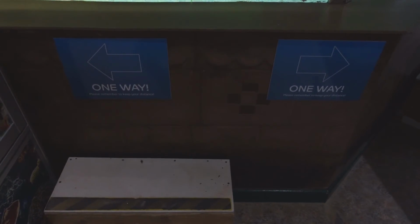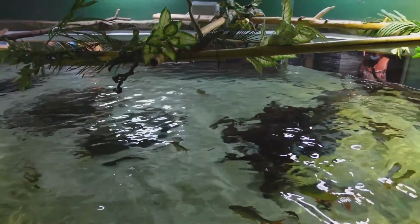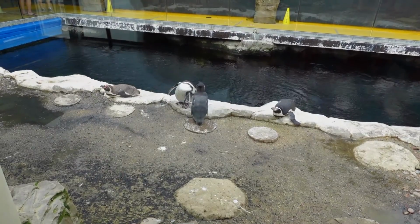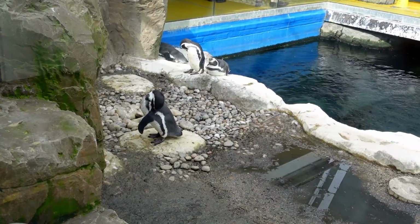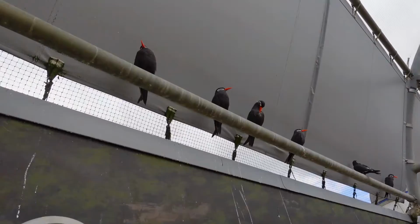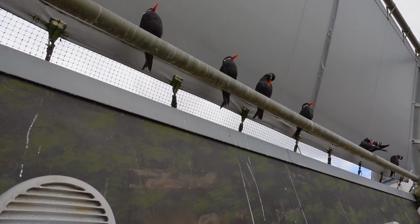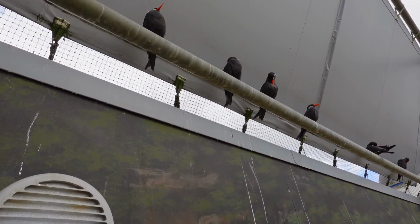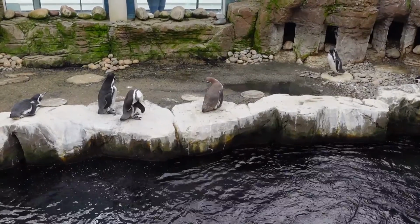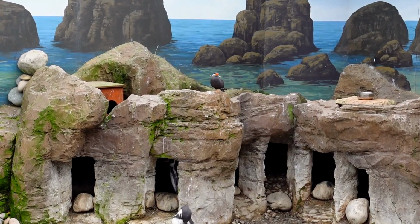Every which way. There are the terns. Inca terns. Oh, I thought they were Arctic. They don't mind people, do they? That brown one down there, he's called Pingu. That's an unusual fish.